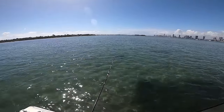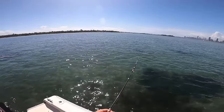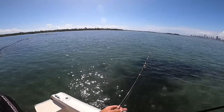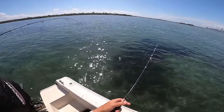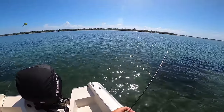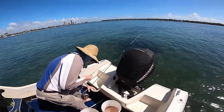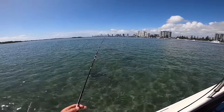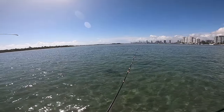Drifting is a great technique to cover ground and try new depths until you find some fish. Dad found one pretty quickly. Too bad. He'll be alright. Yeah. Yeah, it's a good whiting. Good on ya. Keep him in the boat. Keep him in the boat. That's what we want. The very next cast, he was on again. Oh, that is a better one. Do you want the net?